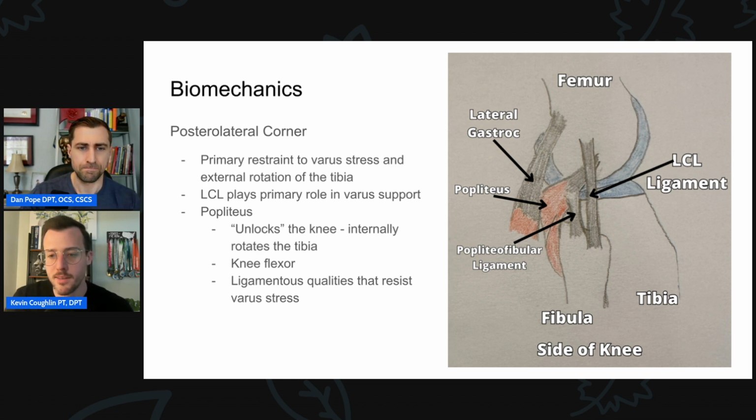Yeah, perfect. I think, like you said, it's good to know that there's a combination of static and dynamic stabilizers that make up the posterior lateral corner, and that if the lateral stabilizers have been compromised, the static ones, it might be good to work on dynamic stability.